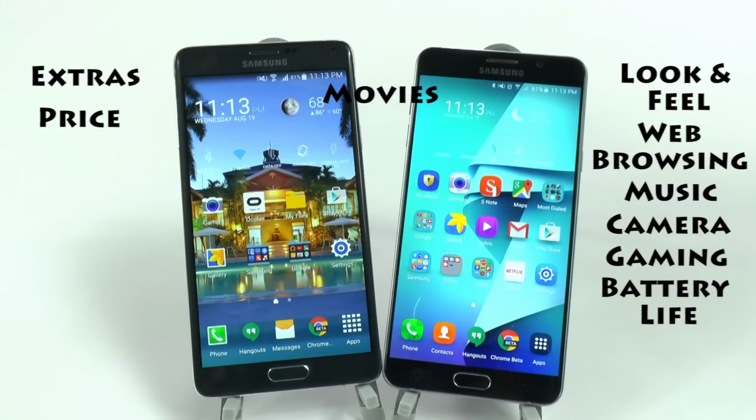So when we tally them up, we see the Note 5 easily takes the Note 4, as it should from last year's models to this year. It does have a better overall look and feel. Your speaker quality, camera quality is better, and your battery life is better. You do miss out on the extras and the cheaper price point if you're buying it right now, but overall the better experience will go to the Galaxy Note 5.